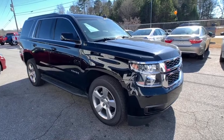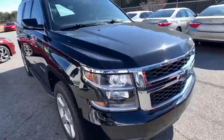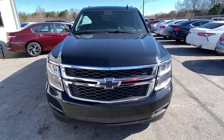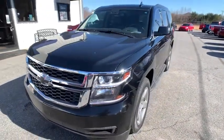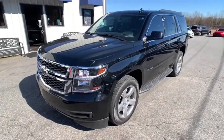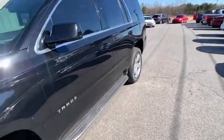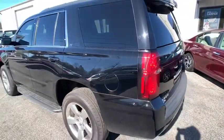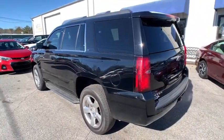Stop by and take a look at the 2018 Chevrolet Tahoe. Tahoe has been the best-selling sports utility vehicle, accounting annually for more than 25% of all full-size SUV registrations in the United States. This vehicle has less than 140,000 miles. Here are some of this vehicle's great options.